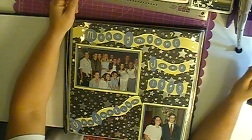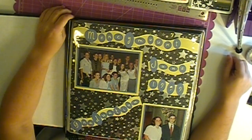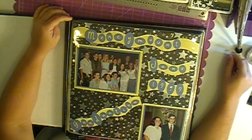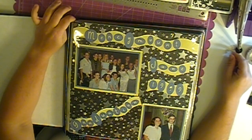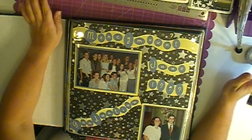I am participating in, I guess, a Throwback Thursday with a couple of girls from YouTube, Sarah and Hannah and Jen, I think are their names. I decided that I was going to show my very first 12 by 12 scrapbook album.